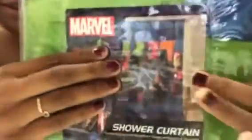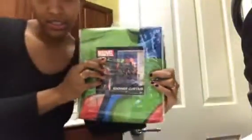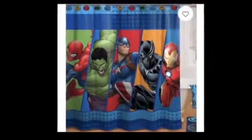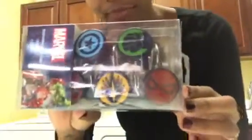So I bought them this. Hold on, let me adjust it so you guys can see it. It's this shower curtain. If you guys can't see it very well, I'll post a picture right here. So yeah, that's the picture. And so I bought this. In the picture, it also has the little things on top that I bought, and I bought them too.